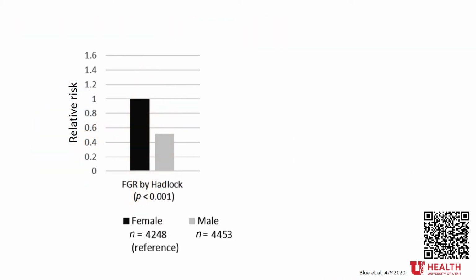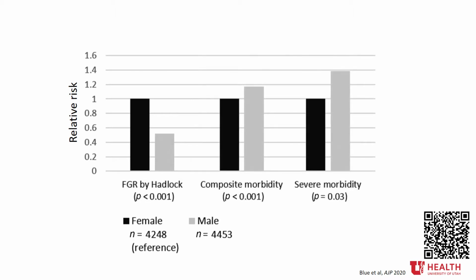This project got started during a previous analysis, and we did an analysis by sex and found that the Hadlock Fetal Growth Standard, which I just mentioned, diagnoses fetal growth restriction nearly twice as often in female fetuses, in black here, as in male fetuses, which are in gray. Now that was striking, but it's possible, I guess, that female fetuses have more complications. Except when we analyzed the rate of complications by sex, we found the opposite: instead of female fetuses experiencing more complications from fetal growth restriction, actually male fetuses experienced higher rates of complication. And so this was a clear signal that something is wrong here, that the increased rate of diagnosis of fetal growth restriction in female fetuses is an overdiagnosis.